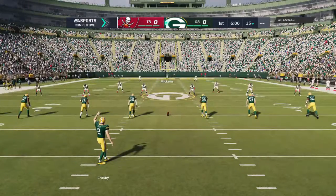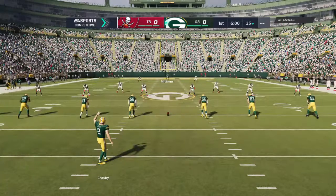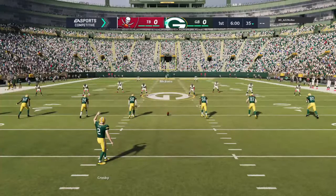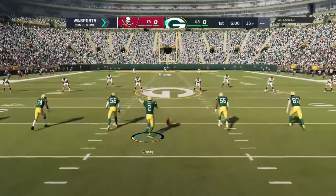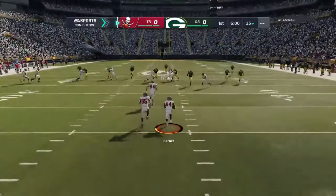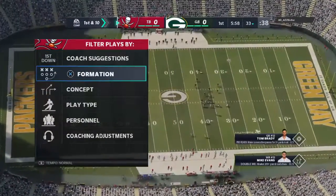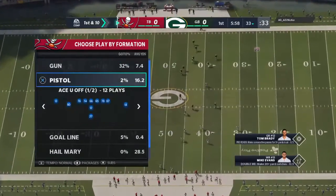Mason Crosby will kick off for Green Bay. Mason Crosby of the Packers has it teed up, and off we go from Lambeau. On the return, it's Kenyon Barner. The lane opens here. He's past the 30. Barner on the return. The Bucs take over 1st and 10 at their own 33-yard line.